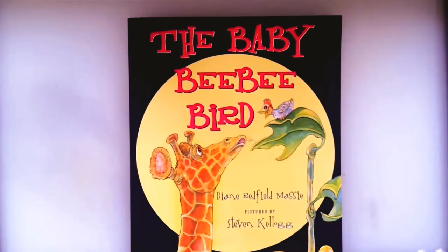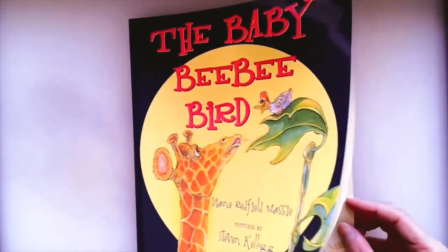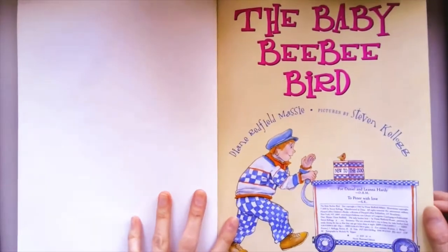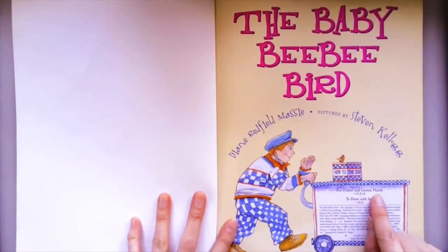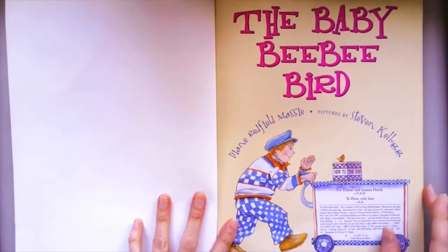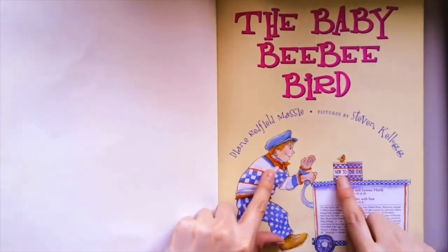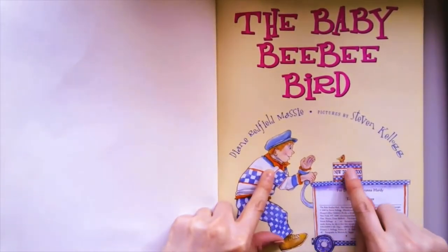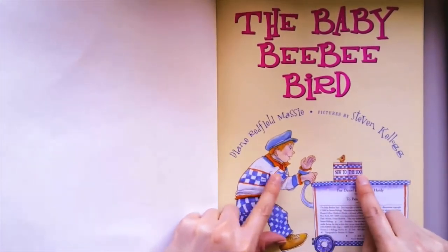The Baby Beebee Bird by Diane Redfield Massey. Pictures by Stephen Kellogg. This is for Daniel and Leanna Hardy, to Peter with love. There's the zookeeper. Oh, he's got somebody. Who do you think he's got in this little box? It says new to the zoo.